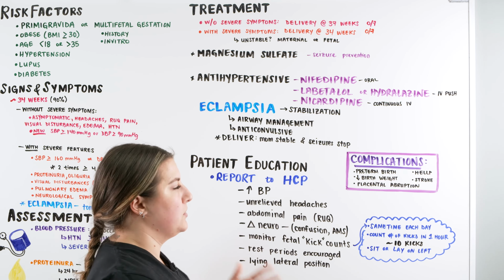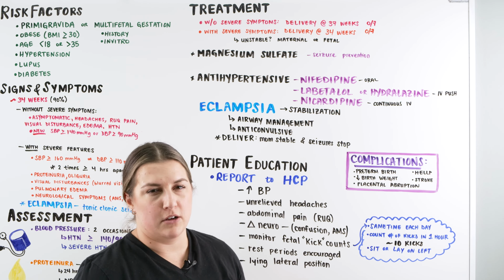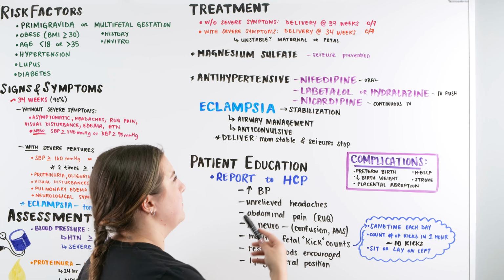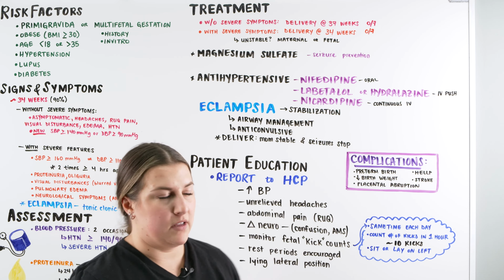If the patient is having just these preeclampsia episodes and having some issues with the control of their blood pressure, we can give them some nifedipine, which is an oral antihypertensive to help them bring down their blood pressure.